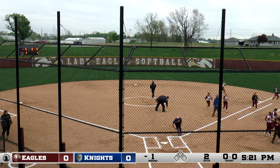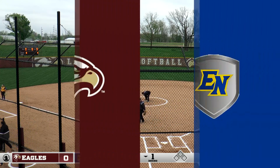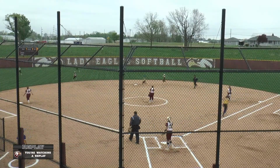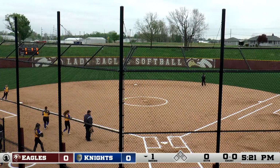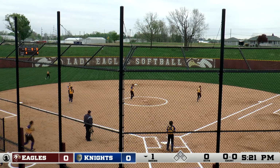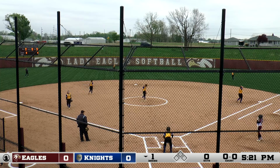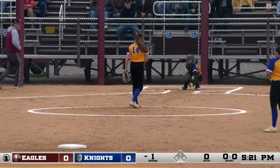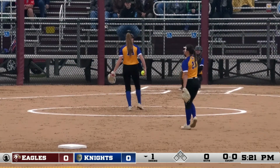And now, as Columbia City makes their way to the dugout, number 2, Casey Snyder, will lead off for Columbia City, while the East Noble Knights look to hold Columbia City to a scoreless inning to keep the game tied. Columbia City is looking to get out ahead with an early lead and possibly 10-run rule East Noble this year like they did last year. Out to pitch for the East Noble Knights is number 14, Cadence Smith. She will also be the leadoff hitter in the top of the second.